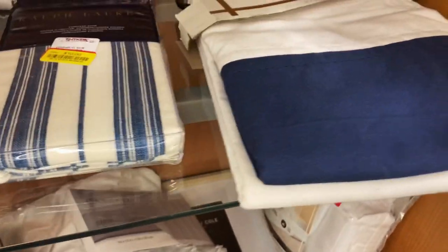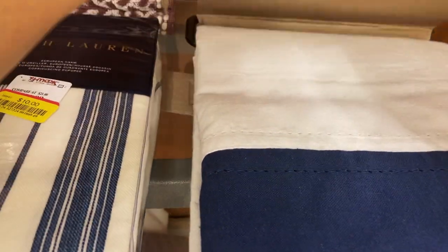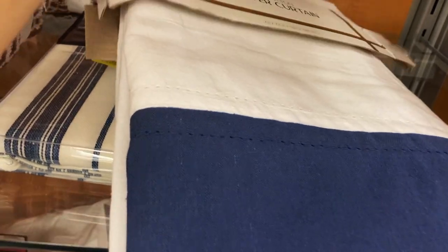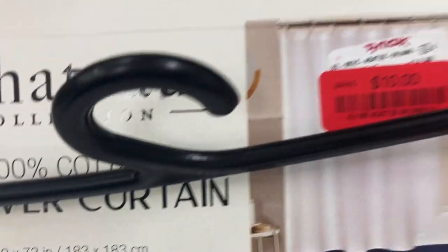But here is one I actually found that I really like, and I don't care that the packaging is all broken, as long as it looks pretty new and not used and not stained. And this guy looks really pretty with the two-tone, with the white and the blue, and it is $10. So that could be a winner. I'm going to look around and see what else I can complement to my shower curtain.